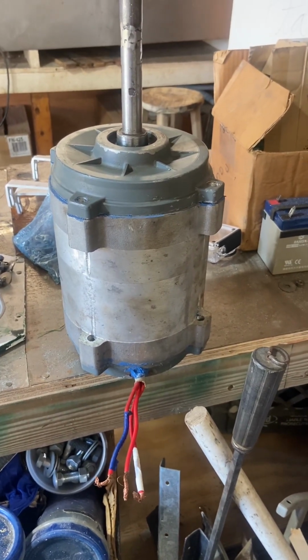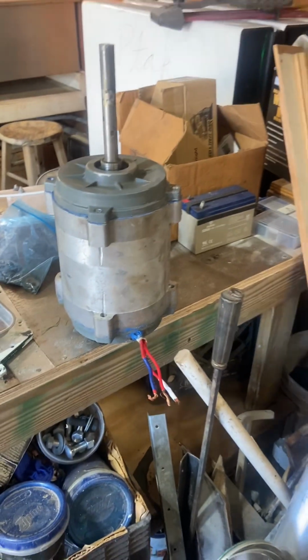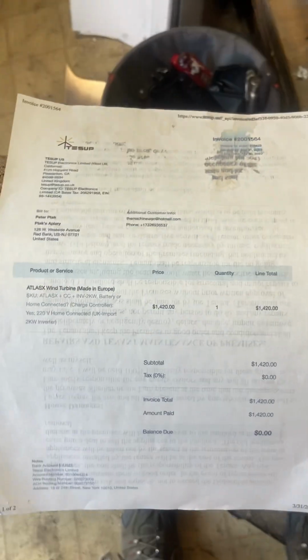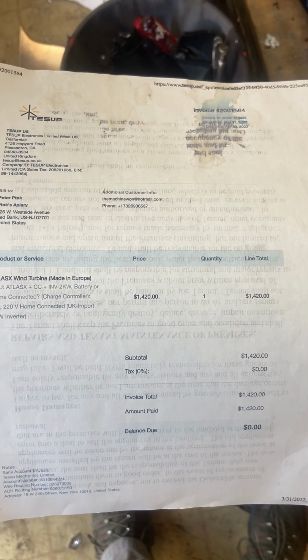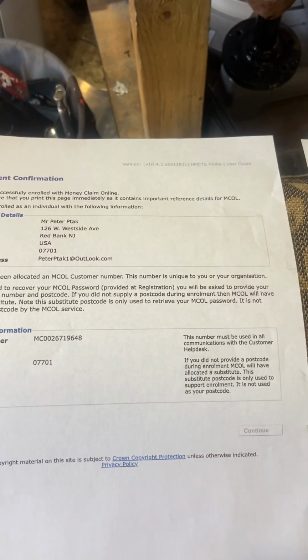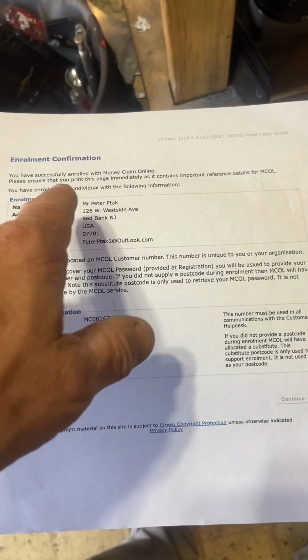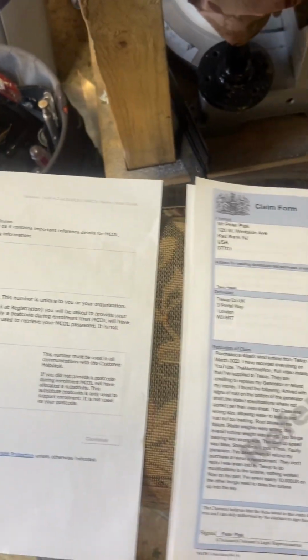So I went on, which everybody out there who bought a Tesup that does not work needs to do, and I know there's a lot of them out there. Original sales purchase sheet, $1,400.20. Then I went and enrolled in the website for the UK. This is basically Money Claim Online. That's the main thing you look for.